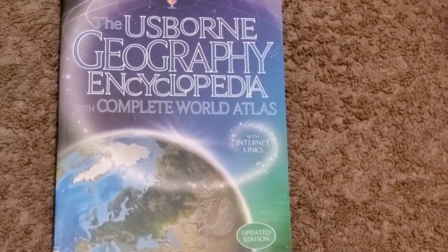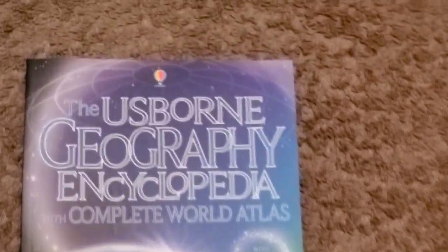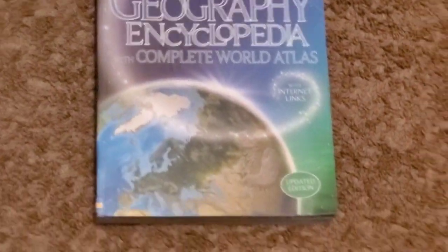I think I paid like $20 or $30 for this book. I can't remember. I want to say it was like 20. And yeah, that made me feel a certain type of way, but it's very awesome. It's an Usborne book, so you know it's awesome.